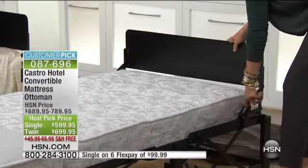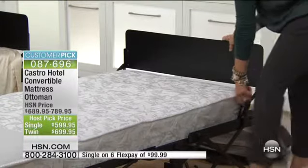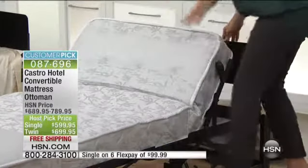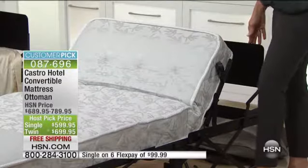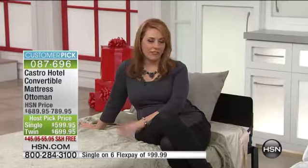Now, when you get this home, there's going to be a little strap that's actually tucked away under the edge of the mattress. That strap allows you to convert this into a chaise lounge. How great is that? You know what? I remember when I did that, and I feel like I'm going to sleep in this bed instead because my bed doesn't do that.